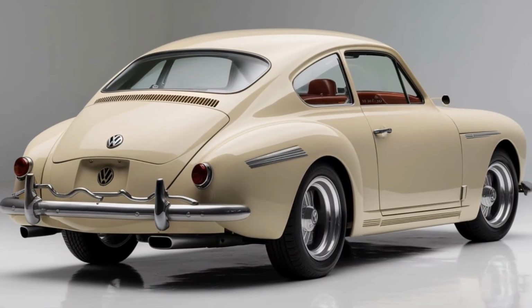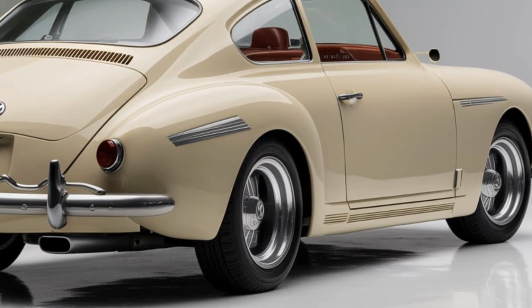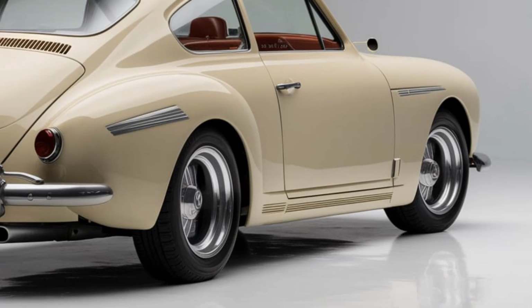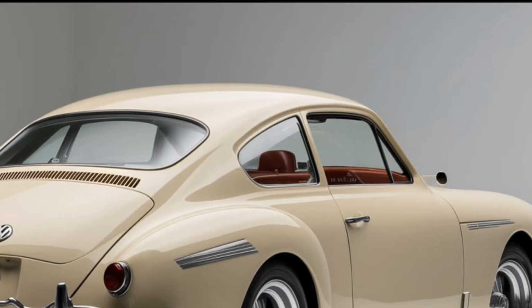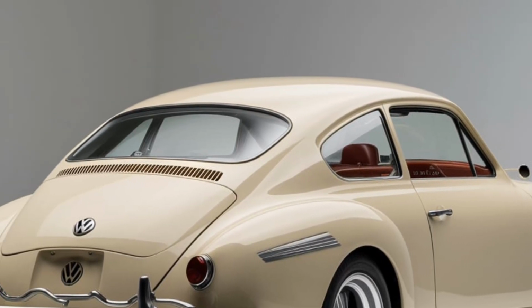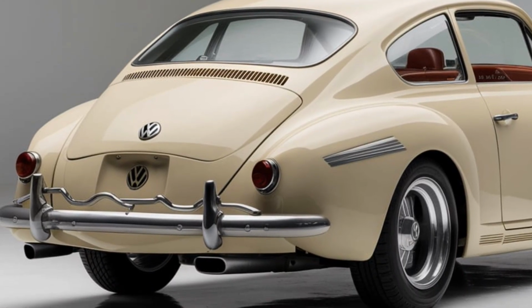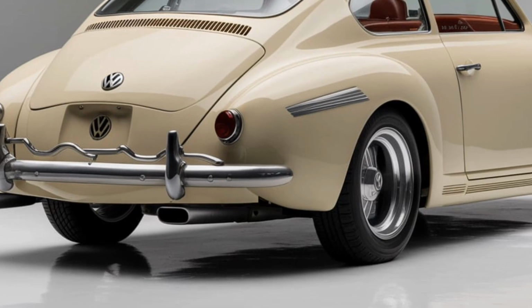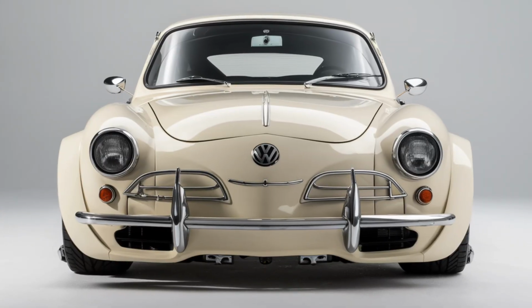Materials inside the car are high quality without being over-luxurious. Think sustainable leather alternatives, wool blend carpeting, and real wood trim sourced from responsible forests. It's all very tactile, very driver-focused. The front seats are sporty and supportive, with just enough bolstering for spirited driving, and the driving position is low and centered, perfect for a coupe of this nature.